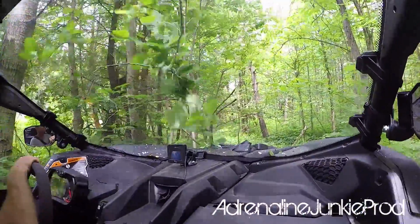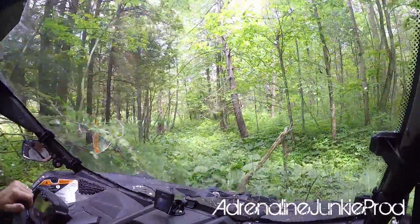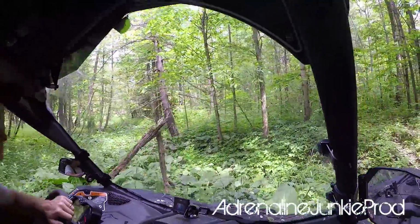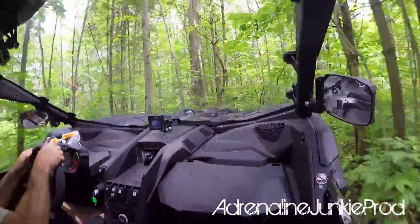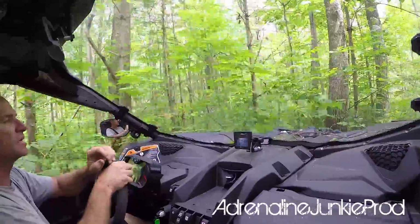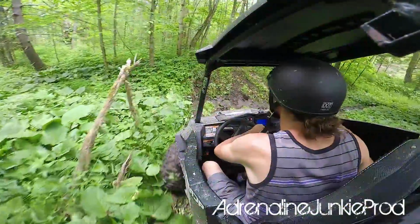Blazing in the X3 here. Just to clarify, these trails are on private property, so we're not wrecking anything here. Oh, there's a stump. Somebody's gonna hit that. I guess somebody must mean me in this case.